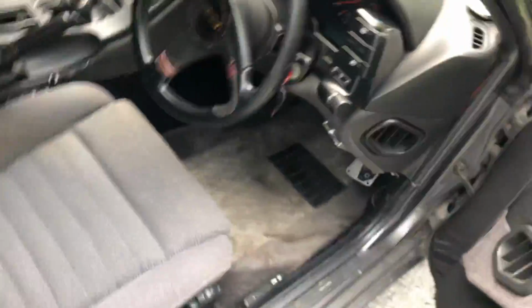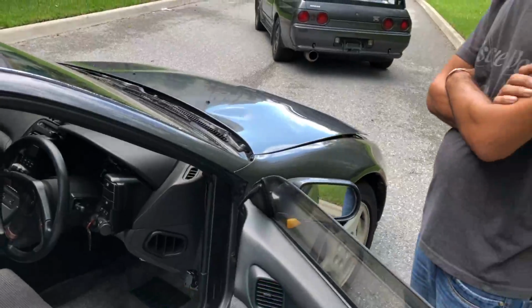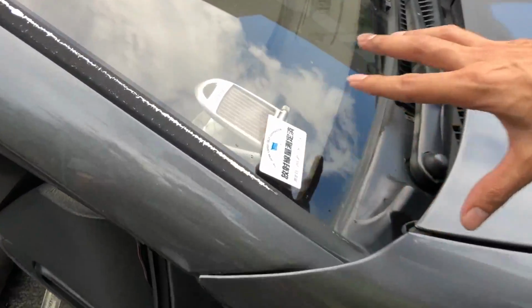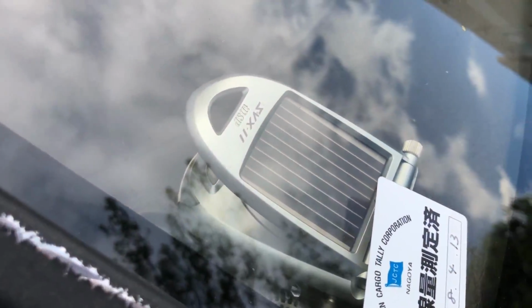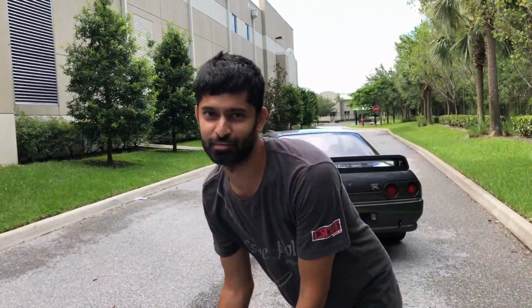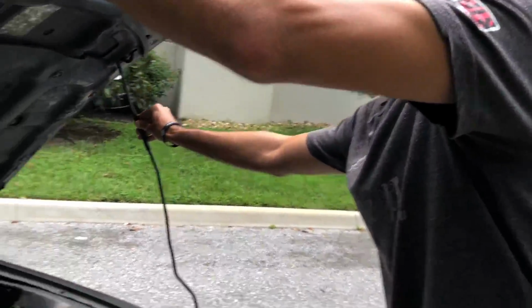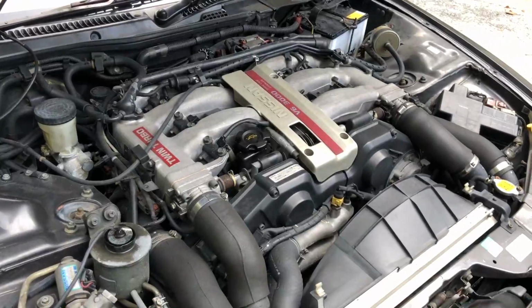So let's take a look under the hood. See what we got. I just want you to know that this car is actually a hybrid. It's actually also solar powered. You see this? This takes in the sun, and it gives you more power. Okay. It's a mod only from Japan. You definitely know about something those I would do. All right, so here we go under the hood.